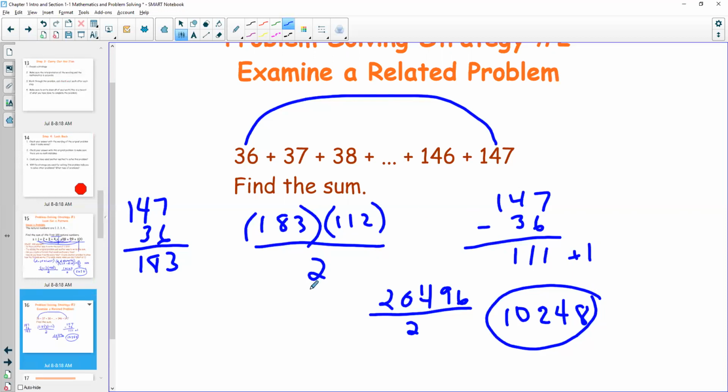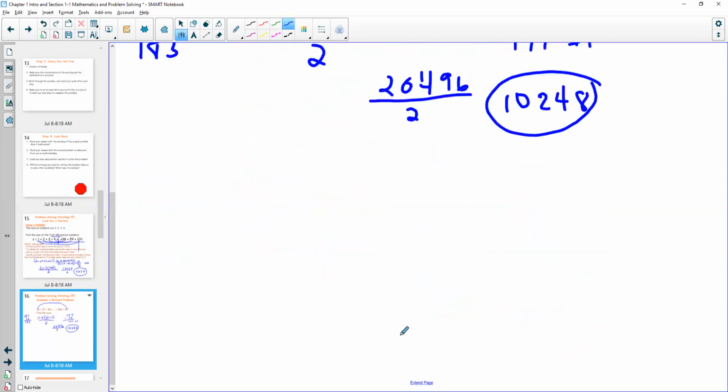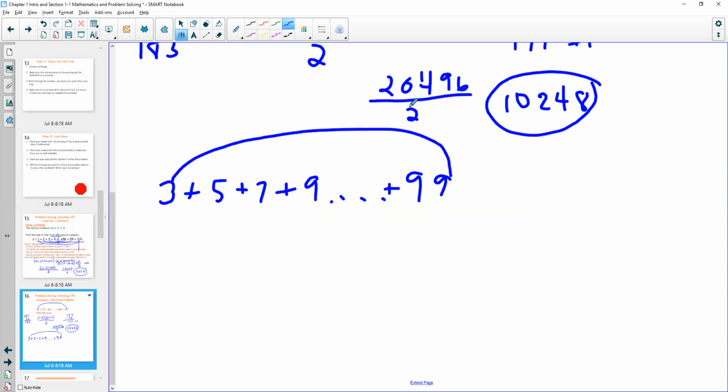There is one more not here in the notes that I want to try. I'm going to extend the page a little bit. I just want to show you a different example. So say I wanted to add 3 plus 5 plus 7 plus 9 all the way up to 99. This example is a little different, because I'm not counting by ones anymore, right? I'm counting by twos. So we're going to do one thing that's different. We are going to start the same way, with the sum of the first and the last. So 3, I want a different color. 3 plus 99 gets me 102.